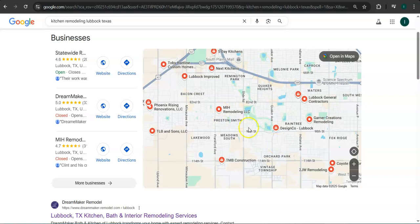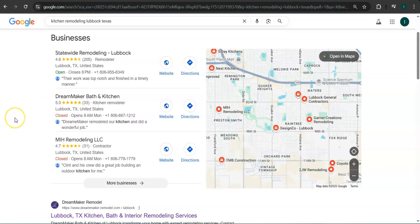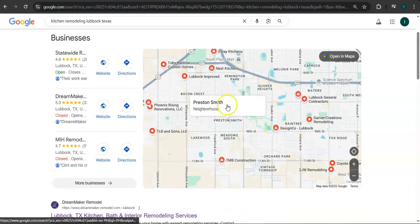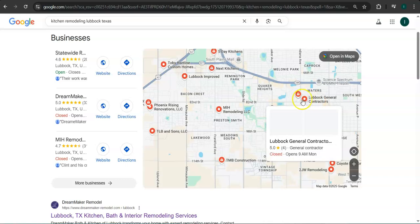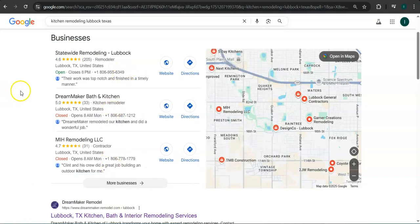And this area right here is called the map hack, and the top 3 listed here are the ones who get the most amount of work because they're super easy to find and they're listed right away. And some things that you can do to get listed here is to have a Google business profile and fill out as much information as possible, like your business name, business address, phone number, photos, email address, website, and hours of operation. And another way of boosting your existing Google business profile to get into the top 3 is to set up or create more profiles in as many relevant directories as possible, like Yelp, Angie's List, or Yellow Pages.